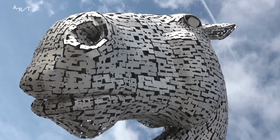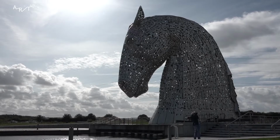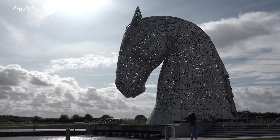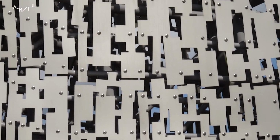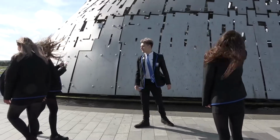I don't think the Kelpies are a symbol of modern Scotland because they're horses, and I feel like horses were used more in Scotland in the Victorian era, but I still think it's interesting. I think they are a symbol of modern Scotland because of the materials they're made out of. When you think about Falkirk, you think about the Kelpies, so it's quite recognisable in modern Scotland.